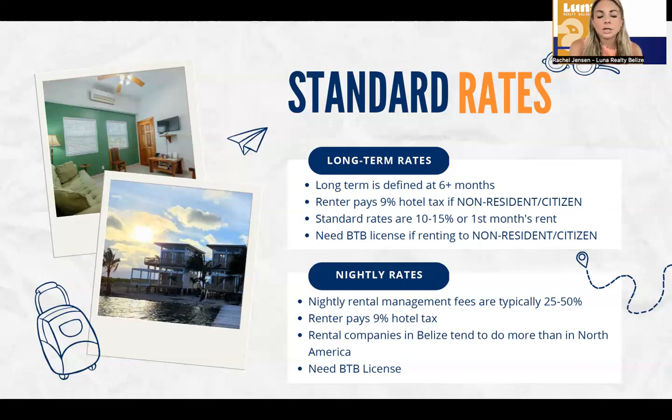I had a whole presentation about rentals in Belize. If anybody's interested in it, feel free to reach out to me directly. It is also on the YouTube channel, but it goes more in depth about what you really need to know when you're looking at rentals in Belize, including that BTB license. That is a very important part of the process here. And it is probably one of the most time consuming elements of it.